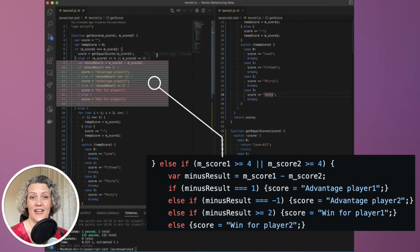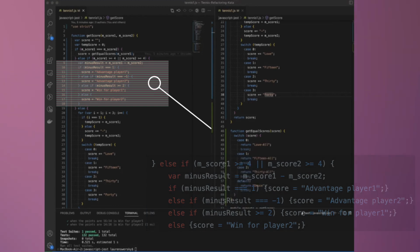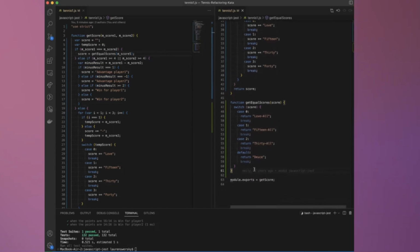Okay, so she's found the next refactoring target. It's another extract function that's needed. So Lauren is spending a few minutes now reading the code in this block, trying to work out what to call the new function. You either make it an advantage for one or one of them wins. So this is accounting for that condition. A player either gets an advantage or wins as a result of this code. So I would extract that to another function here.